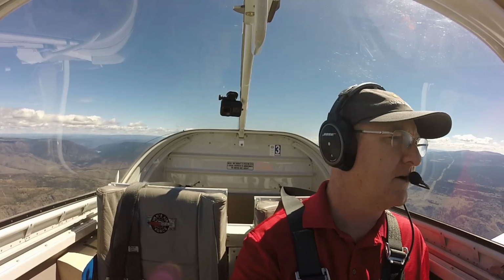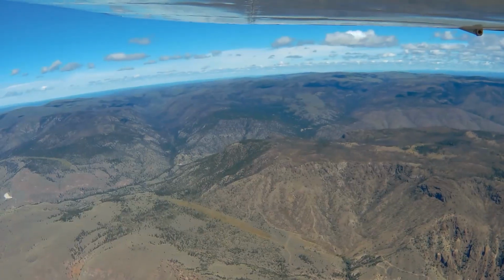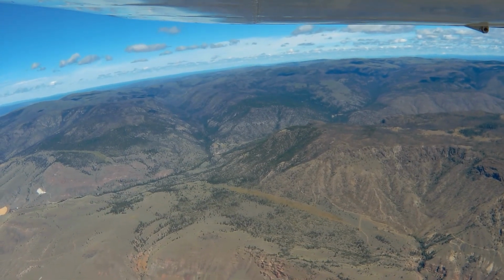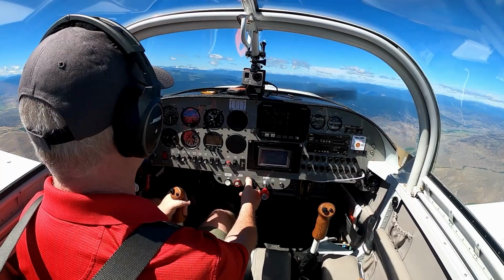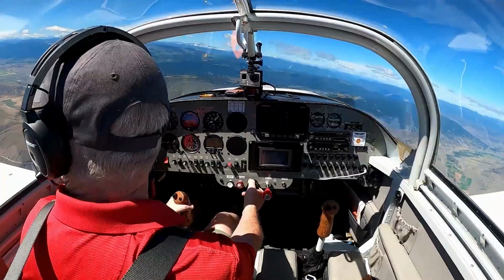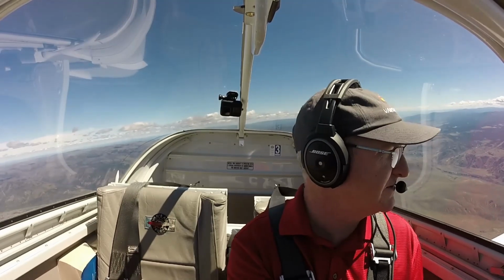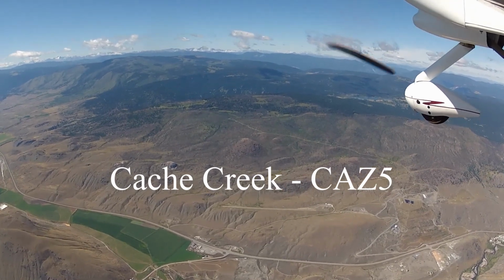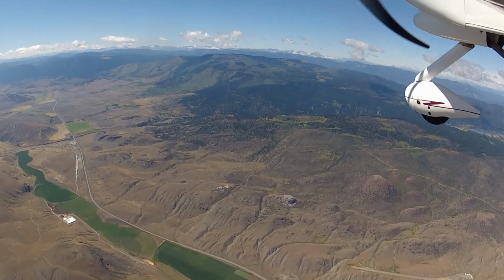Alright, start my climb. Almost over the Cache Creek Airport there now. About another mile or so to go. Hopefully the air's a little bit smoother at 7,500. If anything, I think the air is going to be worse. And there's 7,500.